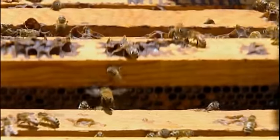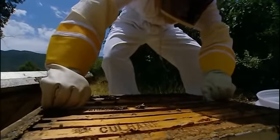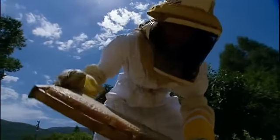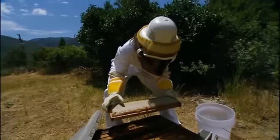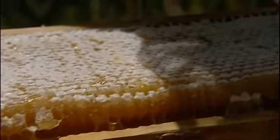I'm gonna go for this next one. Hopefully this will not be full of brood, but will be full of honey. Ooh, yeah. You can immediately tell. There's bees working on it, but a lot less, because they've already filled it with honey. There's no developing bees in here, and they've capped it off with wax. This is exactly what I want.